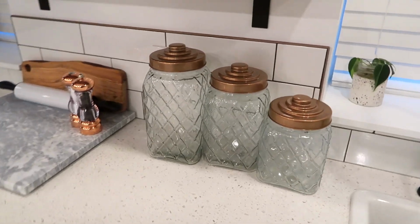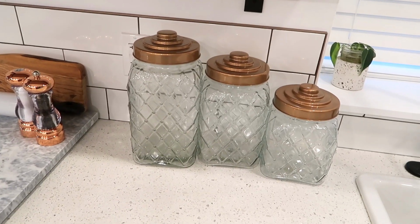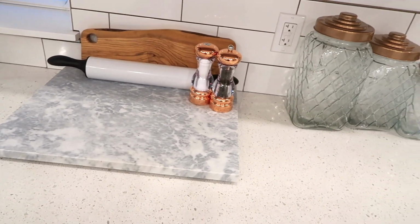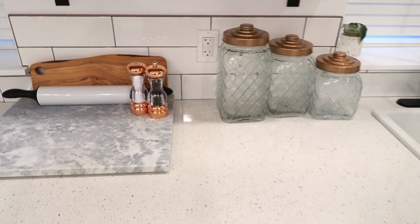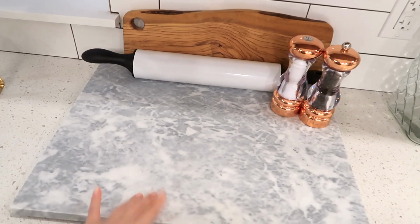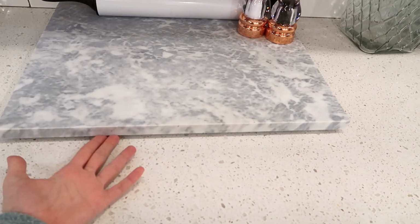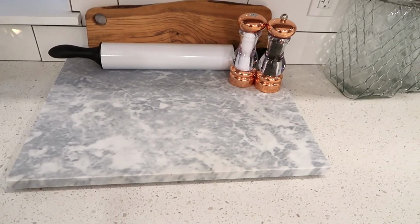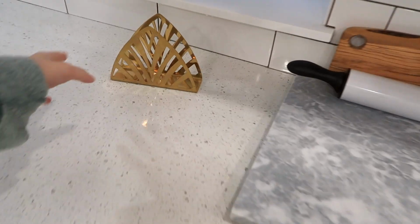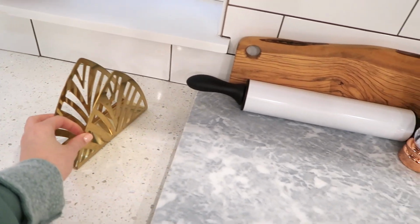We've also got some empty decanters or canisters, whatever you want to call them, for flour, sugar, things like that. This is kind of my baking section, or station, so it'll be easy to grab things, use the rolling pin, and I actually got this from Canadian Superstore. They have so many cute kitchen things there, and this is just gonna be used for rolling out dough. I also have my little empty napkin holder from Ikea. Thought that looked really good in here.